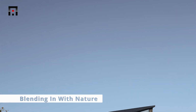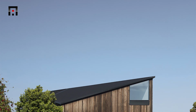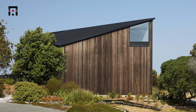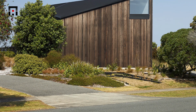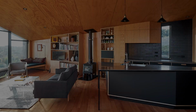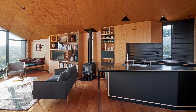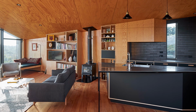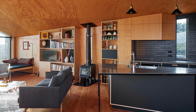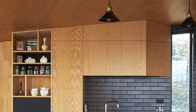Blending in with nature. The interior of the Bowentown Bach House harmonizes perfectly with the coastal dunes, embracing a warm and natural color palette that accentuates the breathtaking views outside. The rough-sawn timber flooring adds a tactile experience underfoot, infusing the space with comfort and serenity. This design choice complements the primary focus on the view and the uninterrupted connection to the stunning outdoors.